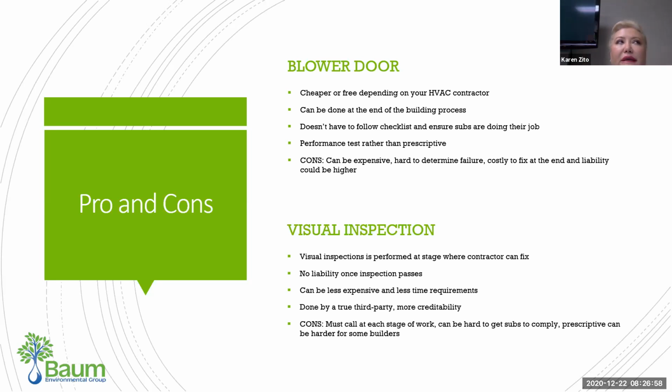Also, the liability could be a little higher, and this is the case, if you hire a third-party rater, or not a third-party rater, but maybe a third-party blower door guy who didn't know what he was doing, and he never showed up, and he just wrote the letter. I have seen that happen, where a lot of guys have said no guy ever showed up, but they just get a letter. If he never showed up and actually examined the home, the builder could be put at liability, because if something happens to that house and later on a true rater comes in and does a blower door, he will find that there's a lot of problems with that house, and that the actual blower door that was done before wasn't either done correctly or wasn't done at all.